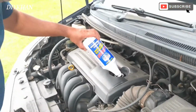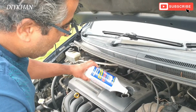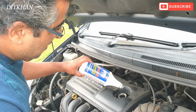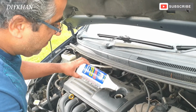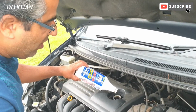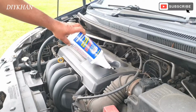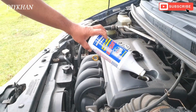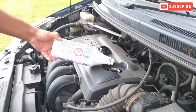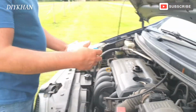There we go friends, I've poured the whole bottle into the engine block, and as I mentioned, by us driving the car for like half an hour, 45 minutes, that's gonna fix the problem. This particular bottle we got it from our local shop for $11.99. There we go friends, that's what I've poured into the engine block.